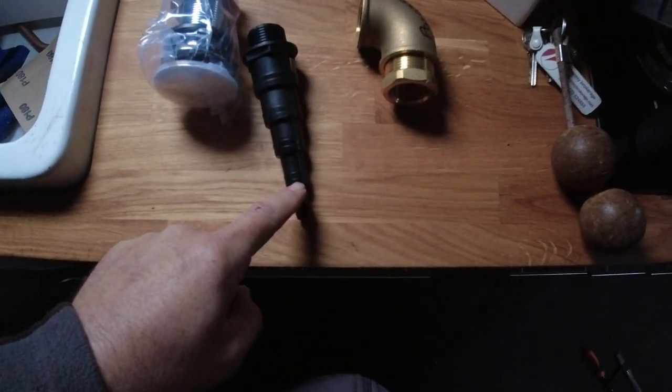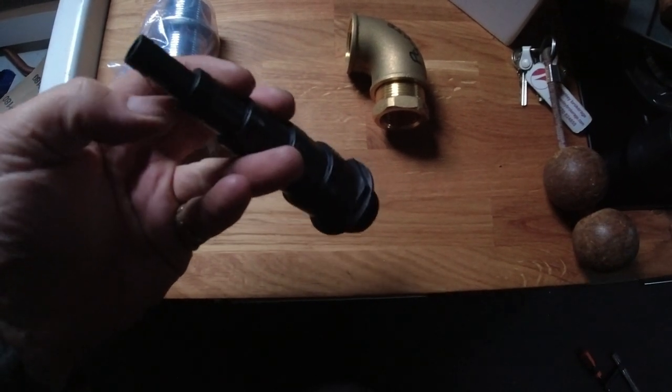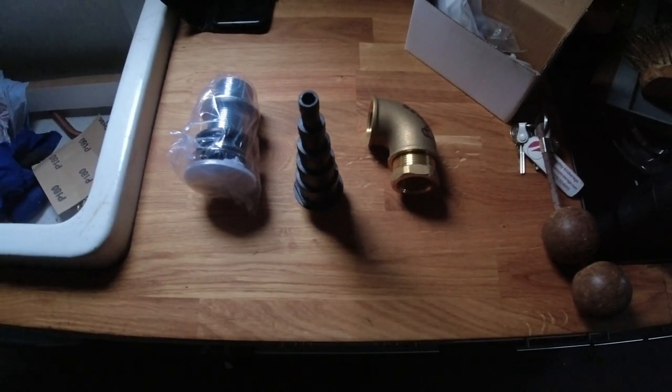I'll trim the end of this off and the pipe will fit onto that. What I'll probably do is, when I've cut the end off, I'll drill the end out a little bit more just to allow a better flow. But apart from that, that'll be it done.